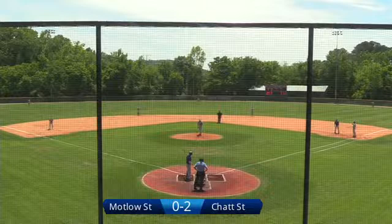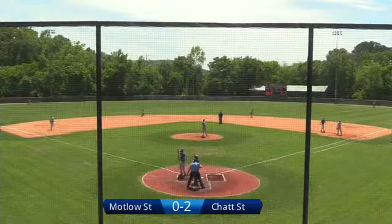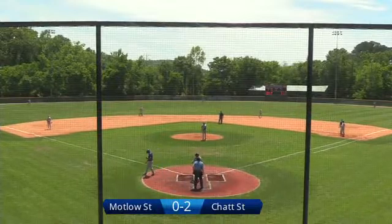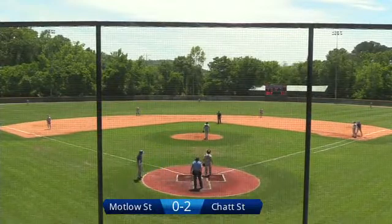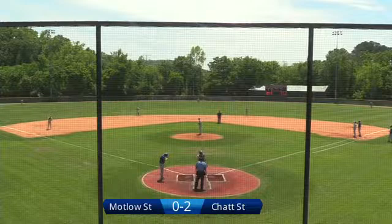Caleb West gets the sign from the catcher with a 2-2 count here and 1 out in the bottom of the second inning. Tyler Jones with a very good lead at first. And then fouled off. Looks like Caleb West was trying to jam up Taylor Head, but Taylor Head was able to get the bat there in time and foul off a good pitch.